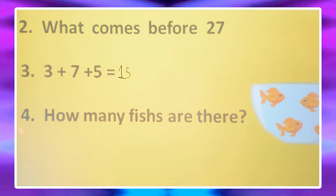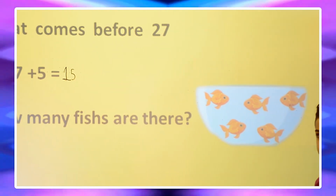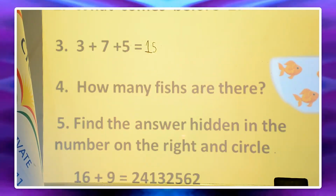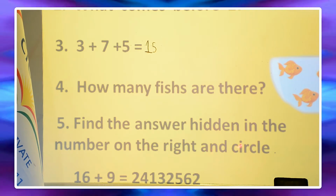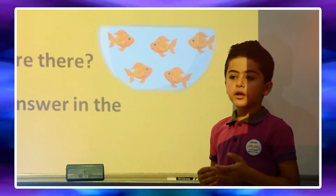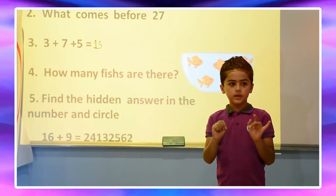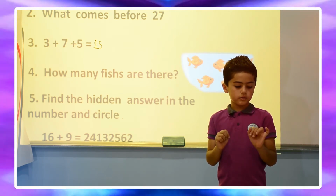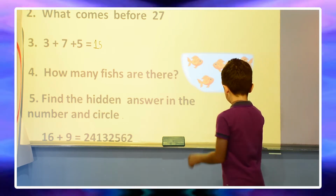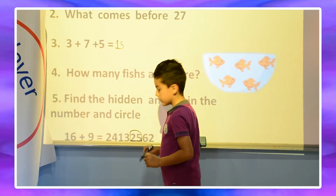Very good. Number 4. How many fishes are there? 1, 2, 3, 4, 5. 5 fishes. Very good. Number 5. Find the answer by heading to the number on the right and circle. 16 plus 9. I will put 16 in my mind, 9 in my hand. 17, 18, 19, 20, 21, 22, 23, 24, 25. Very good. Circle number 25. Excellent.